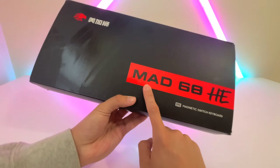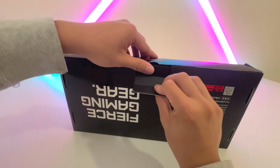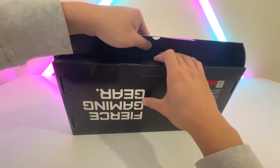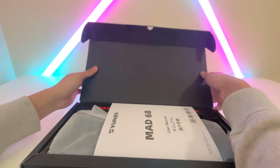But yeah, this gaming keyboard is the Mad 68HE. And I'm pretty sure a new condition for this gaming keyboard is like $50, but I only picked this thing up for $19 on eBay, so really, really cheap.